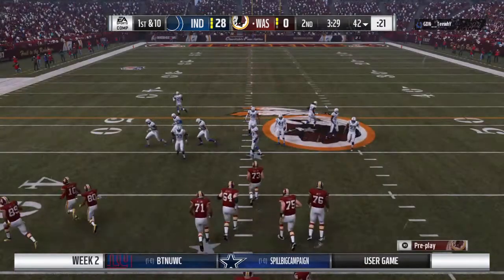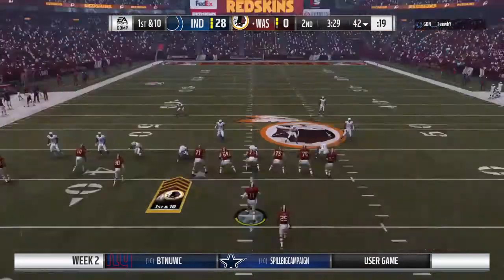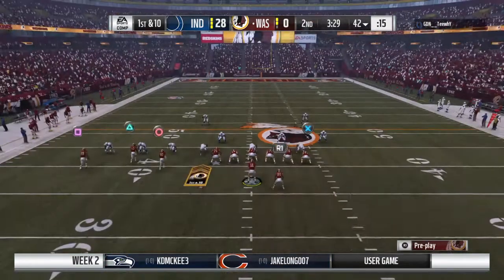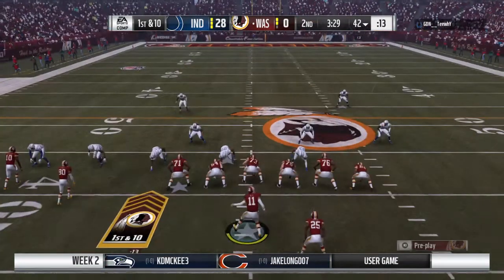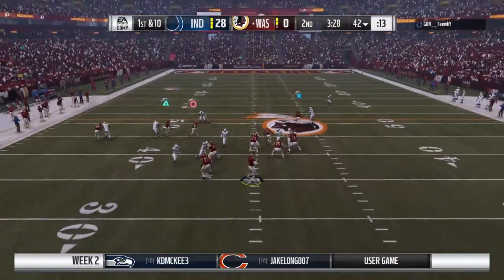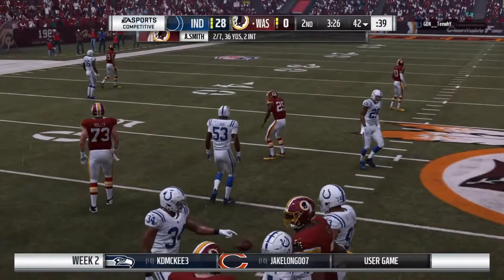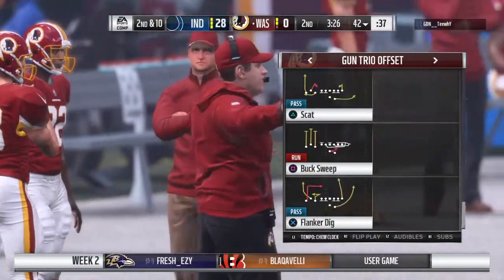Smith and the Redskins will come up now 1st and 10. Let's go. 15. After the interception, here's Smith. And that is incomplete. The veteran Byron Maxwell forcing the incompletion.